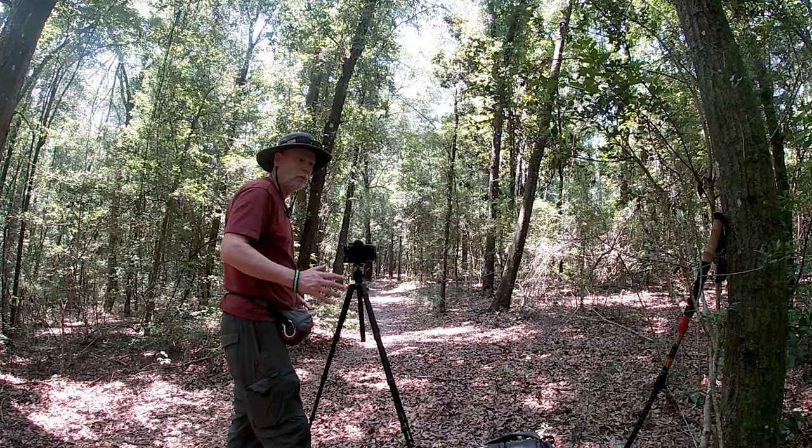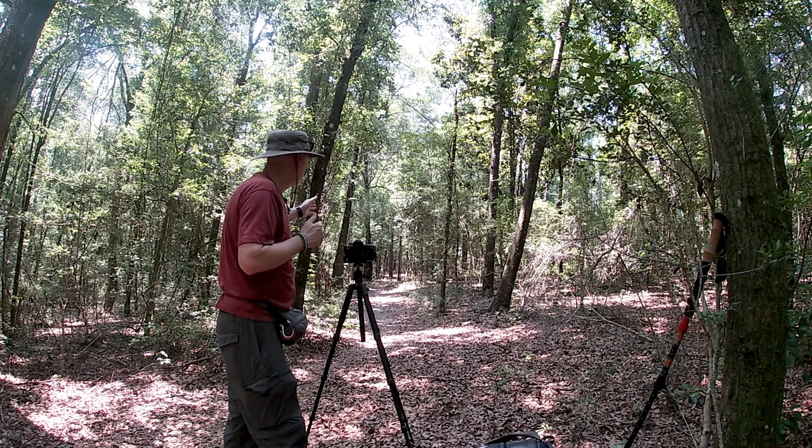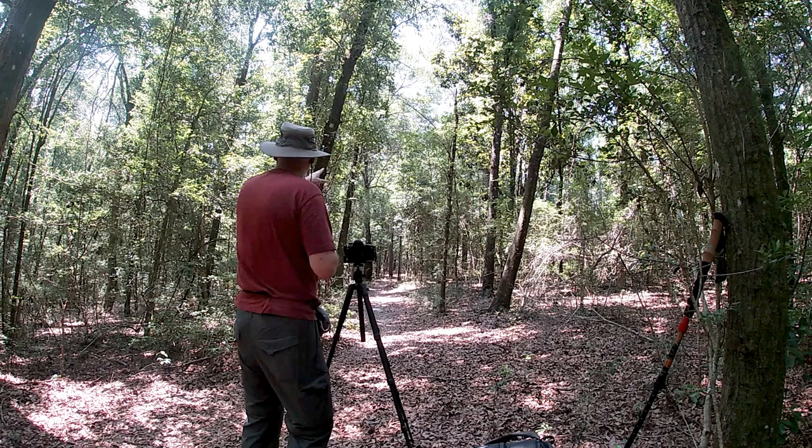That one's going to be to draw your eyes to this path as it basically is going down this way. And it goes this way and then off to the left.